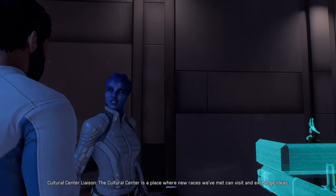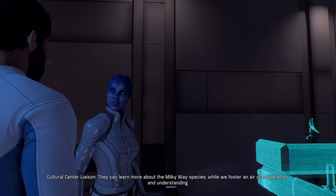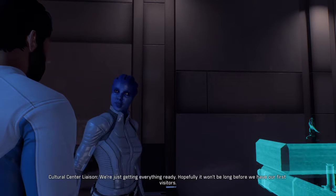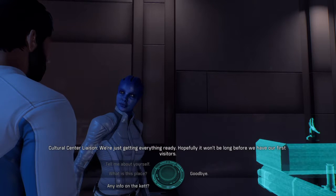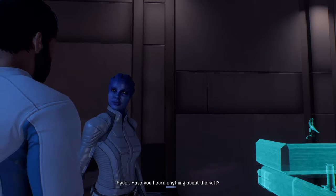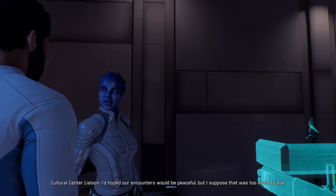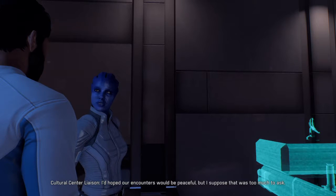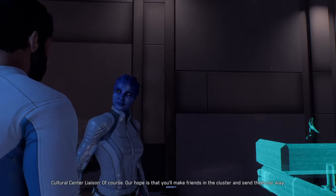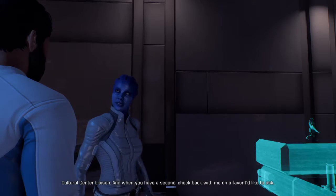What goes on here? The Cultural Center is a place where new races we've met can visit and exchange ideas. They can learn more about the Milky Way species, while we foster an air of cooperation and understanding. We're just getting everything ready. Hopefully it won't be long before we have our first visitors. Have you heard anything about the Ket? Unfortunately, yes. Now, that's a species we won't be inviting here anytime soon. I'd hoped our encounters would be peaceful, but I suppose that was too much to ask. Thanks. Of course, our hope is that you'll make friends in the cluster and send them our way. And when you have a second, check back with me on a favor I'd like to ask.